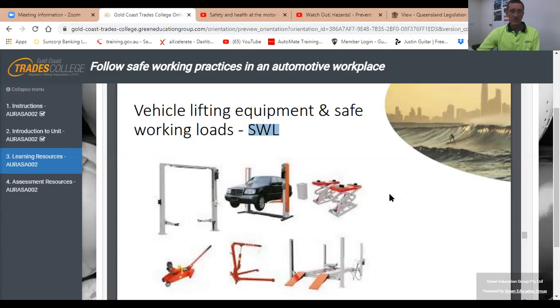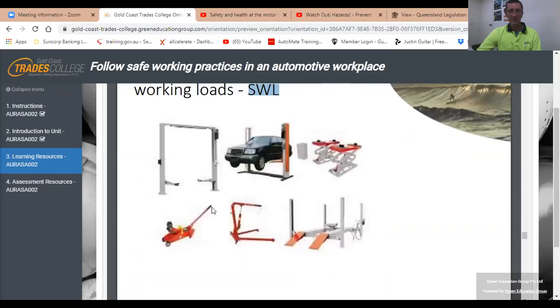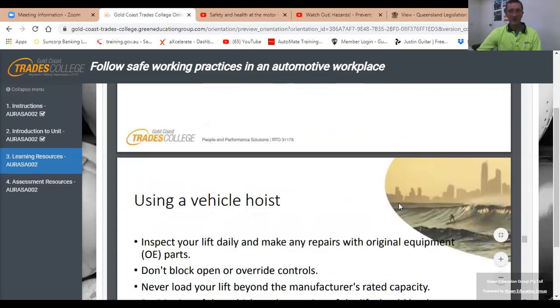For obvious reasons, if you've got a car that's too heavy to be lifted by that particular vehicle lifter, then you need to choose another lifter or some other method of lifting that vehicle. So we do not want to be exceeding the safe working load on those particular pieces of equipment. They all should be either stamped or have an SWL painted or fixed to that particular item. So whether it's a floor jack, axle stands, or a vehicle lifter, it will all have an SWL on there.